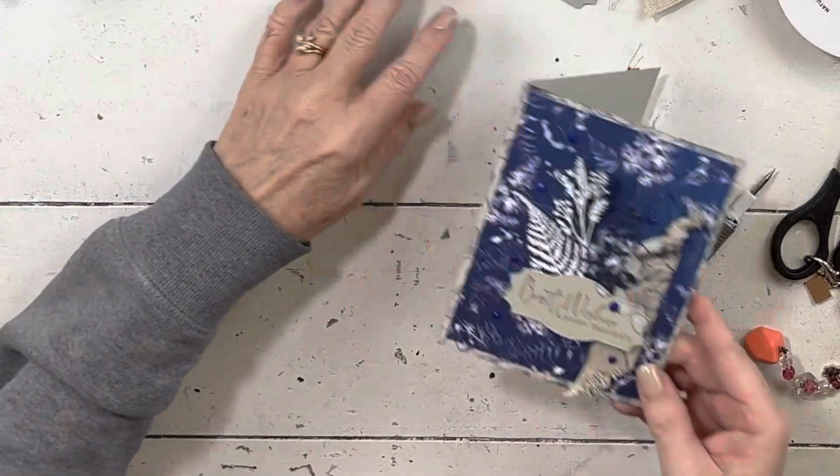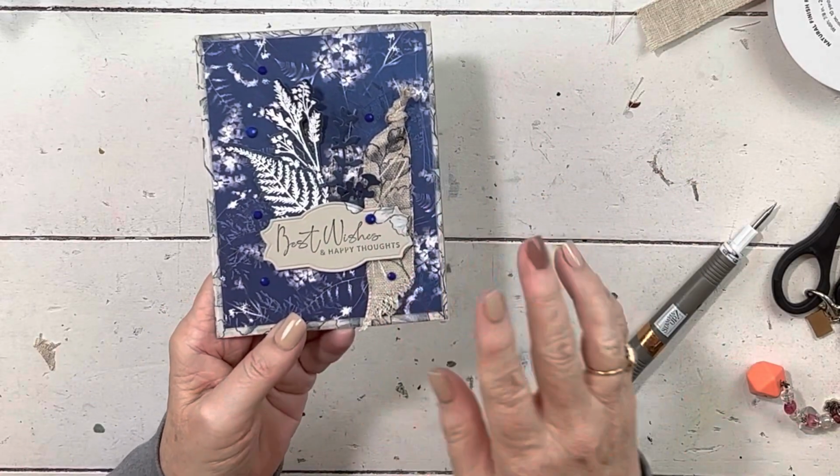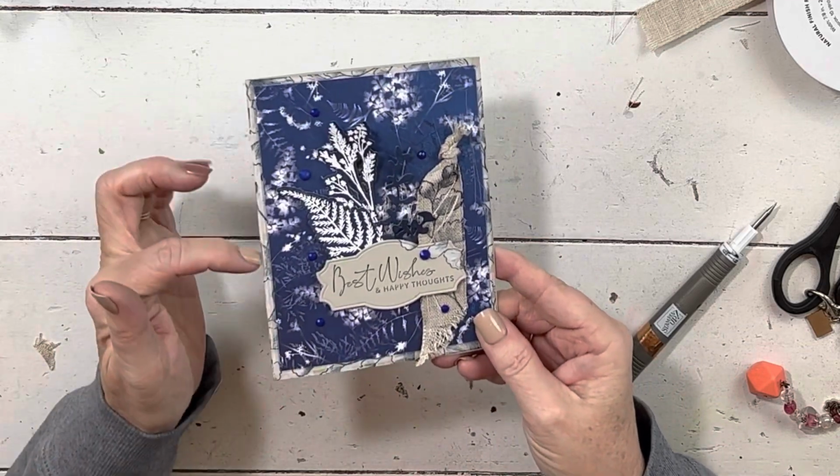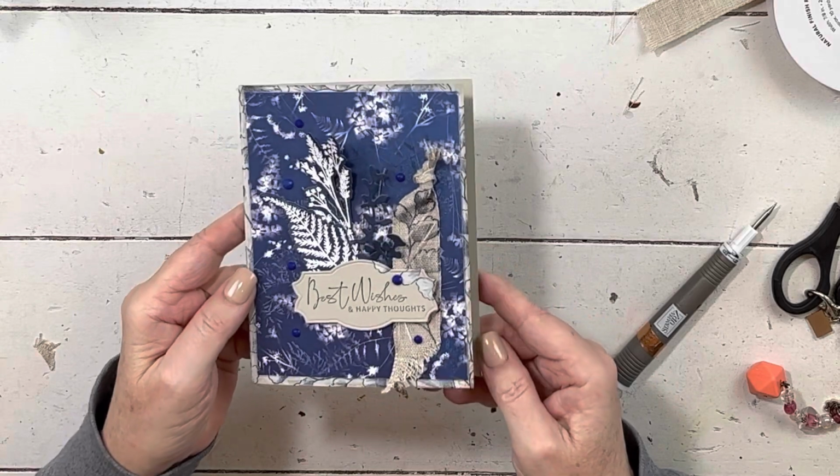So here's this. And it is quite beautiful. You could put some Wink of Stella on it. You could add a little bit more white and highlight these. I'm not going to take the time to do what I did on my other one, so I'll show you in a second.